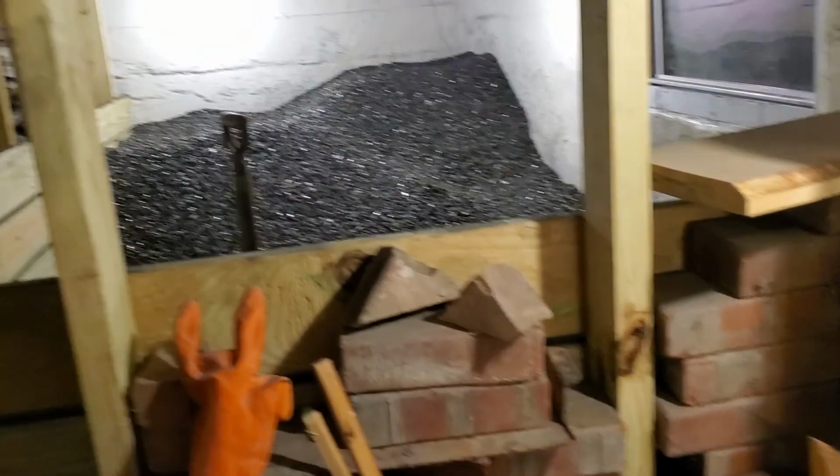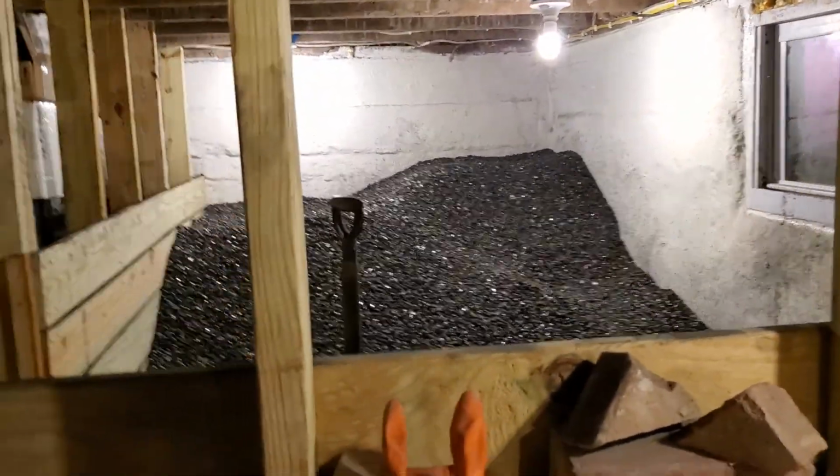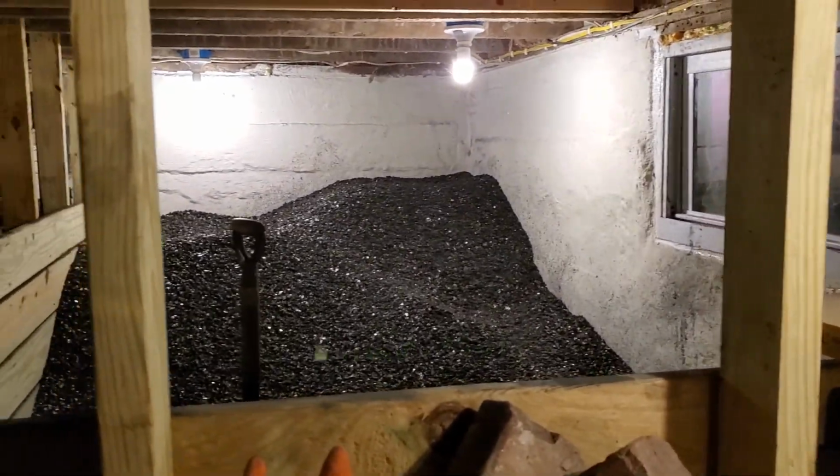This bin's 5 foot by like 12.5 feet or something like that. Or 6 foot by 12.5 feet. It's pretty big. But yeah, I don't mind.